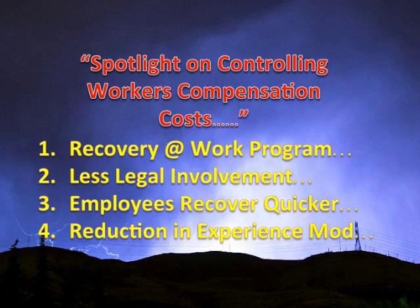So where to begin? Step 3, recovery at work. Building an effective recovery at work program is another crucial piece in controlling workers' comp costs. This program should be designed to make sure that any injured employee has productive work to do, even if the employee can't return to the full duty job right away. Employees who recover at work and their employers reap many benefits.